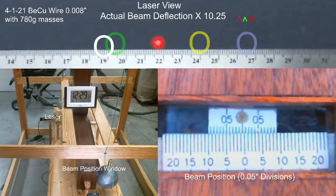Clive, they didn't understand how the Cavendish experiment works. I guarantee you they don't understand it. They clearly don't comprehend the concept that this thing is a horizontal pendulum. They just don't get it.